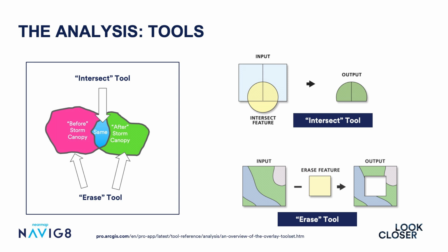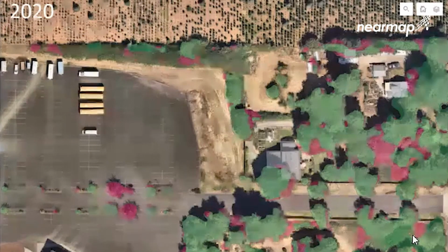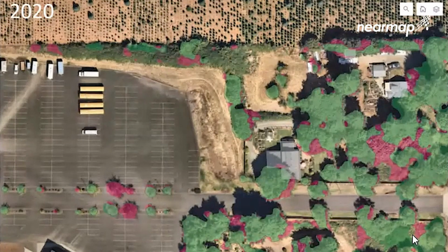To get the blue, you're going to use a different tool called the intersect tool. Again, it does exactly as the name implies. It intersects, or gives you the shape that's common to both. And that's exactly what we did. So if you look at the picture here, here is just a random sampling of the city.